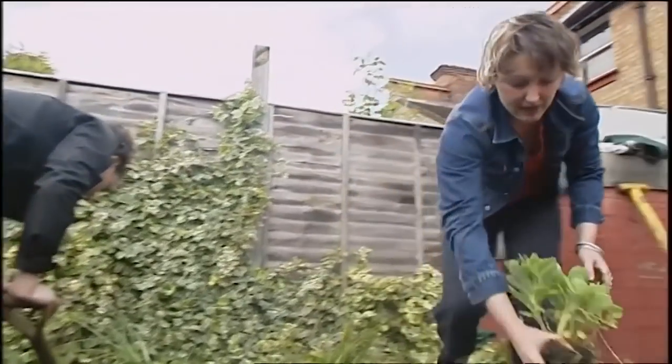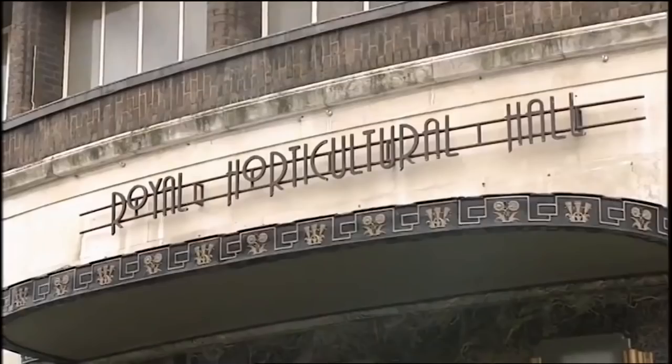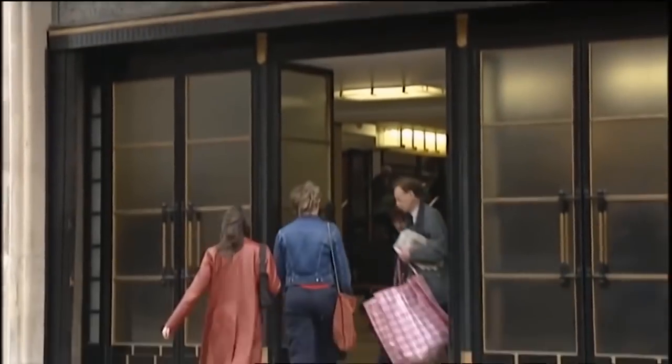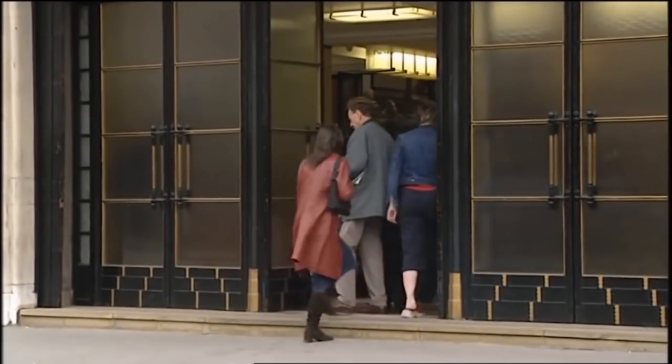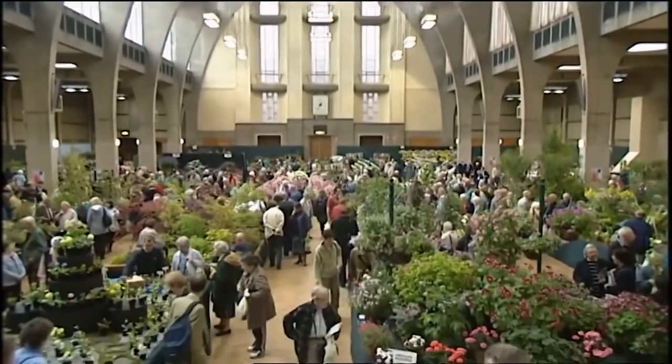So that's a keep. When the gardening gets tough, the girls go shopping. We're at the Royal Horticultural Society Spring Show, one of the many shows they hold throughout the year in their Westminster halls.